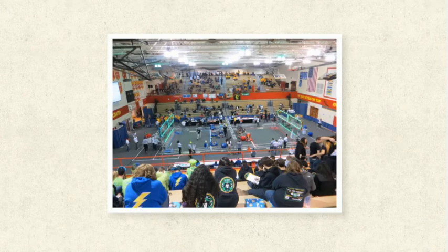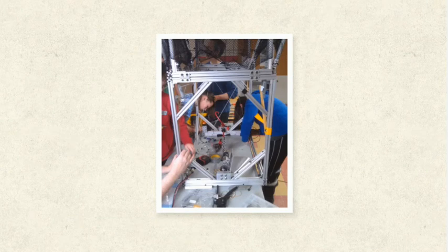But after that day, the job wasn't done. Far from it, in fact. We had another competition in Troy that would determine if we would qualify for the Michigan State Championships. So we made some changes to our robot. We made it faster, we added motors, and we designed some mechanisms to control our catching nets.